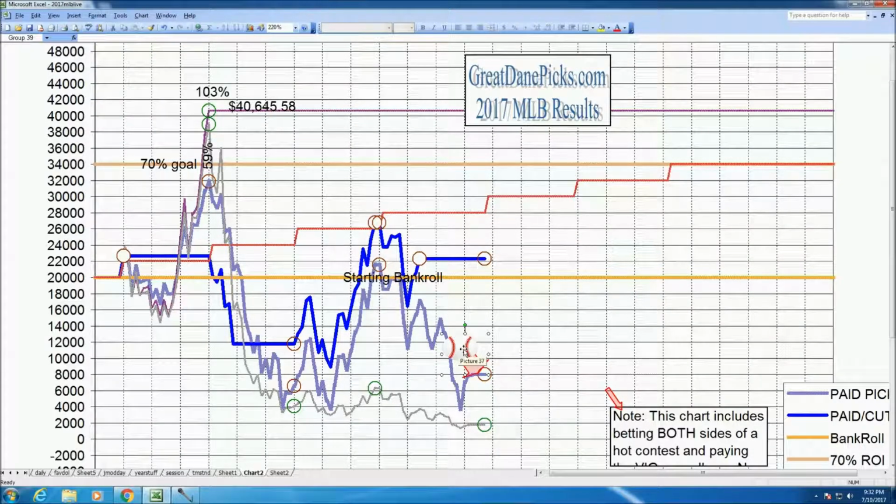So those are, again, picking every single game that I put out there, and I wouldn't do that in the real world. There's just too many games. So I tend to do a frozen method, and I don't bet both sides again. So it'd be a little higher than this chart shows.